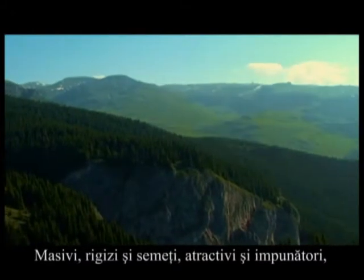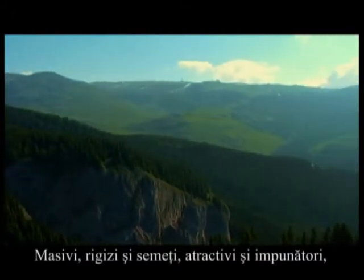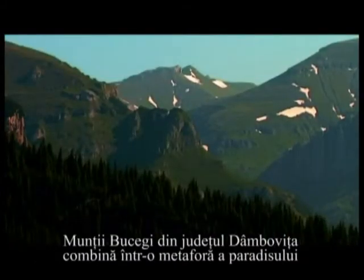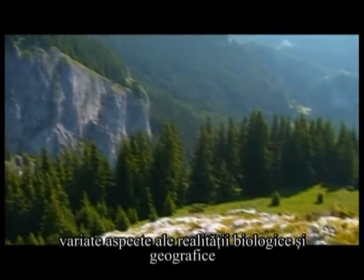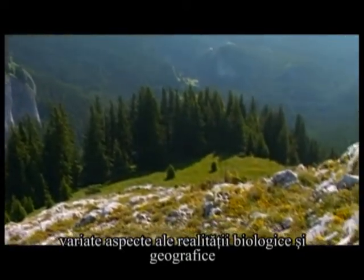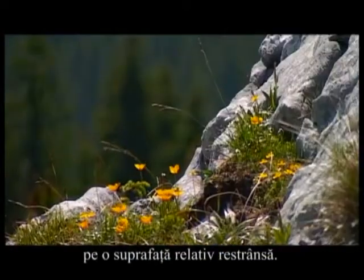A lofty and stern massif, luring and commanding, the Bucegi Mountains in the Dâmbovița county combine, in a metaphor of paradise, various aspects of biology and geography on such a small surface.